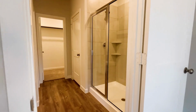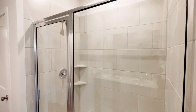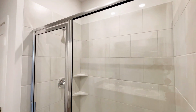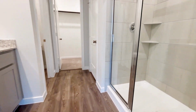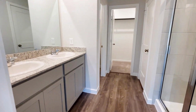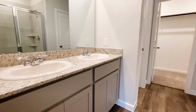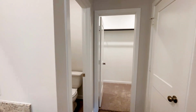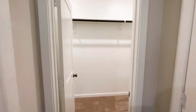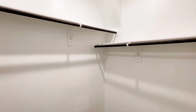But coming over here into the bathroom, almost identical to the model home. So you're gonna have your big tiled stand-up shower here, and then just on the opposite side of that, you're going to have your double sinks. This one, actually, that model home, the Sutherland plan, had a little bit more countertop space in between those sinks. So that space there is just a little bit smaller. You got your toilet room there to the left, and then coming over here into your walk-in closet.